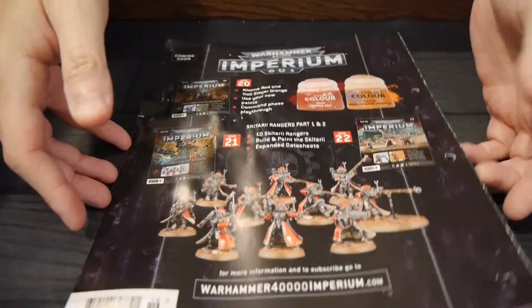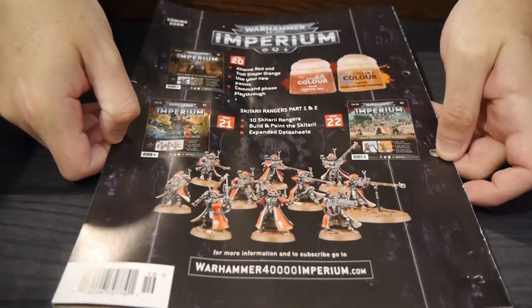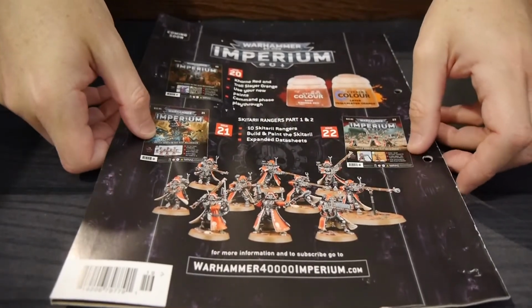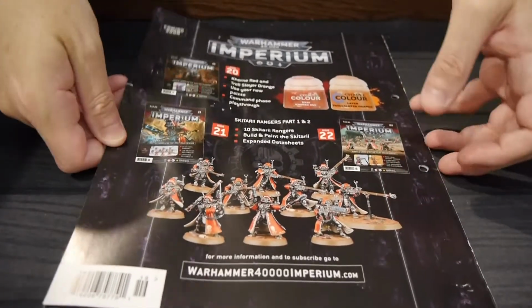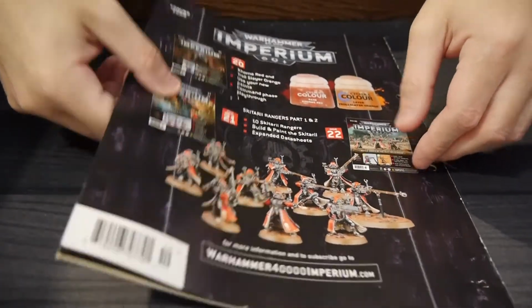I myself do not have any Adeptus Mechanicus, so I'm really, really interested in checking out these miniatures and seeing what this army is like. I have very little sitting in my collection, and I haven't put any of it together. So maybe I'll put together a small force while I'm at it to go with my Space Marine force that I've been building.